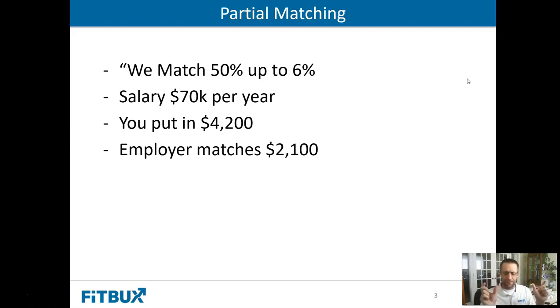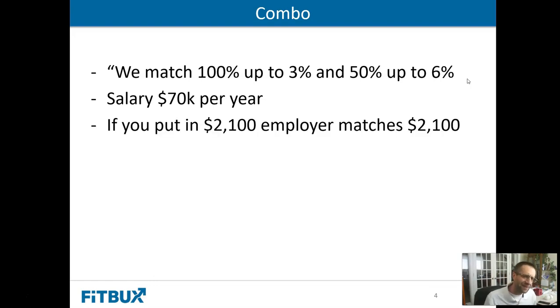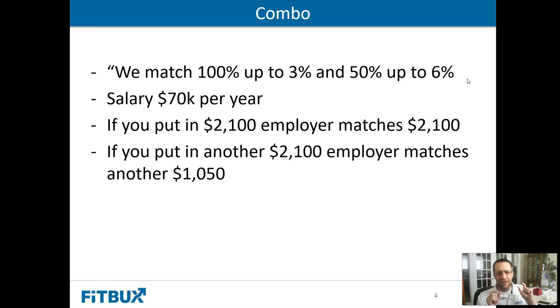Now you have the potential where you combine those. We don't see this very often, but we still do see it. And that is, we match 100% up to 3%, and 50% up to 6%. What does that mean? This is where people get confused with 401ks. Let's just say you get $70,000. If you put in $2,100 into your retirement, your employer will match $2,100 because that's 100% up to 3% of your income. But then if you put in another $2,100 on top of that, the employer only matches 50%. So that's $1,050. So we match 100% up to this amount, but then we also match 50% up to this amount.